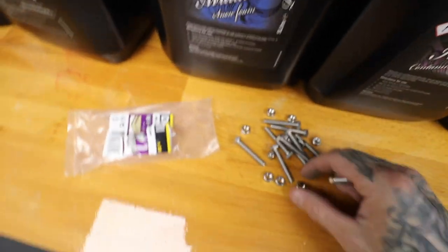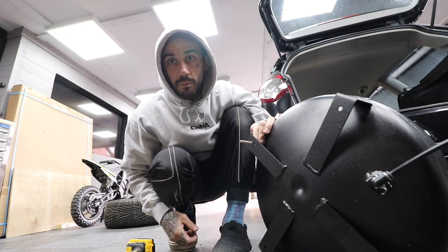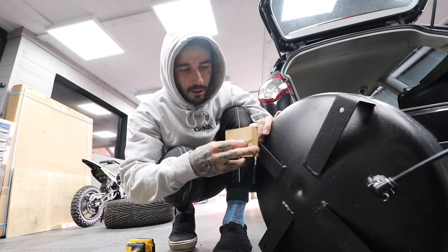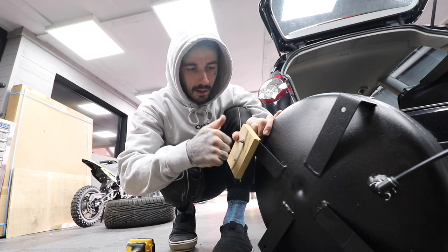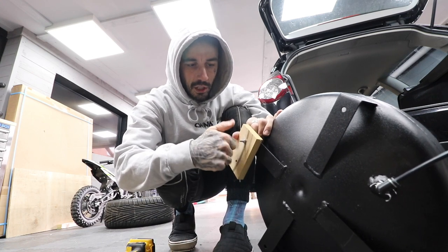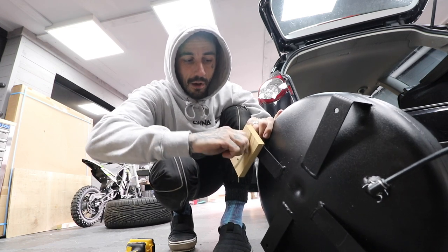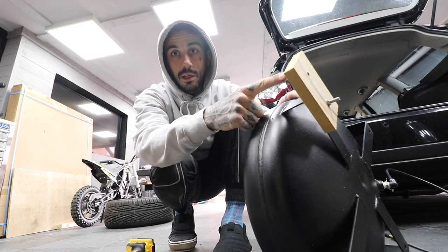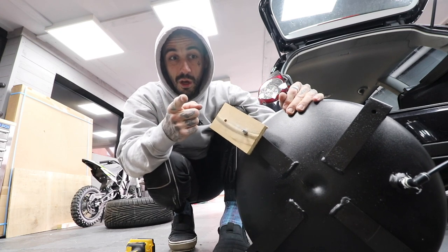I'm gonna use 6mm nuts and bolts. I'm gonna slide a bolt through the bottom of that. I'm then gonna fix that like so. I'm basically gonna fit these pieces of wood that I can then spin around in the boot like that, and then self-tap these to the floor, which means I can take it out as well if I need to.